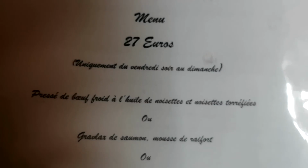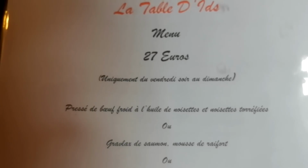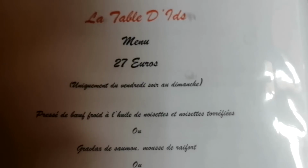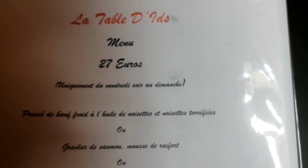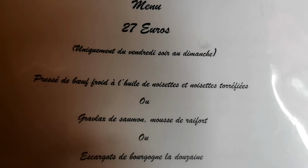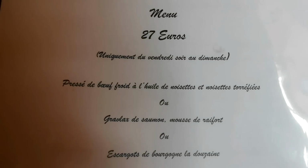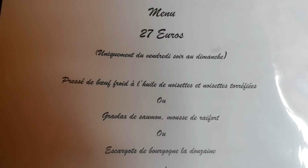A little bit of a translation then for Tony, yes? So we have Relais de Poste foie. Just give us the English. Which means pressed cold beef with the oil of nuts. Oil of noisettes, I'm not quite sure what that is. Or gravlax de saumon and a mousse of raifort. So that is salmon gravlax with raifort, which is horseradish mousse, or escargots de Bourgogne.